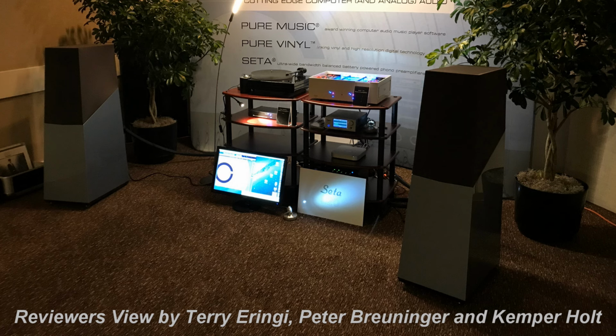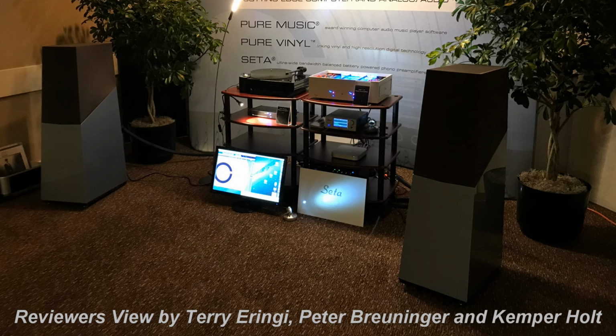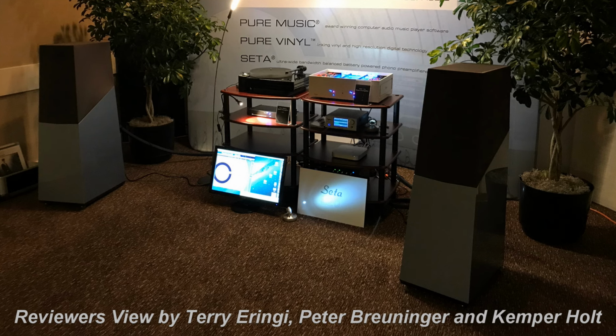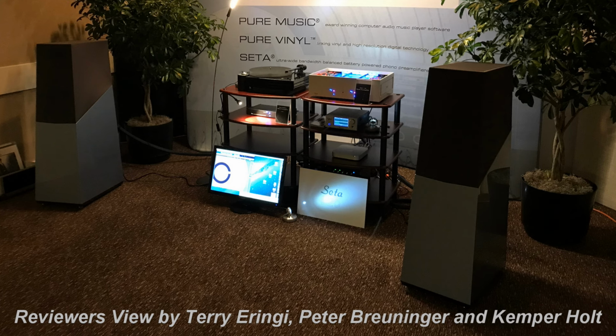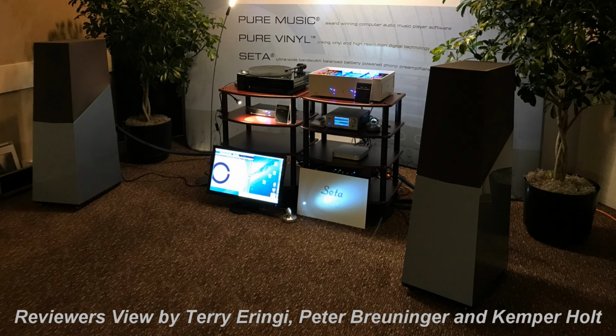Conrad Johnson Vandersteen room. Conrad Johnson Vandersteen is a great combination. I've heard that combination at two shows, and I call it a good handshake, the amplifier synergy and the loudspeaker synergy. So you have good ears, sir.